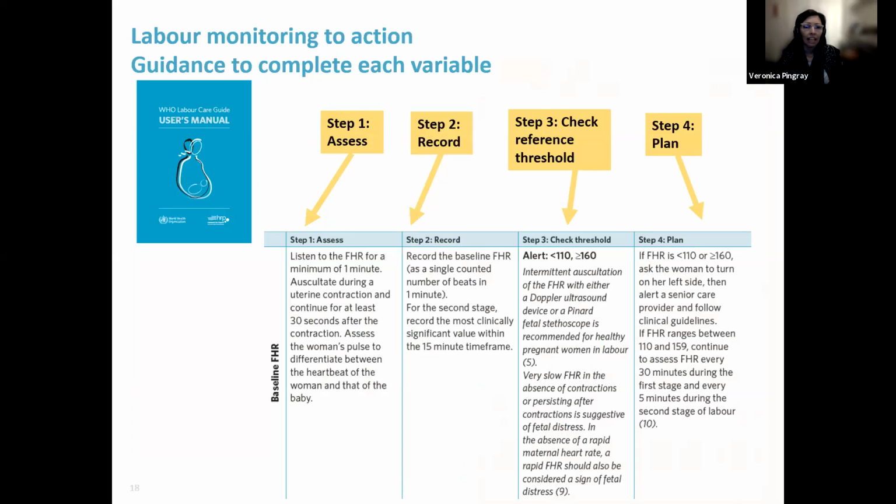So if we need guidance on how to complete, and probably at the beginning, when we start using this in our own setting, we will need some support to start using the LCG, the Labor Care Guide. If we need guidance on how to complete each of these four steps, the user manual will guide you how to complete each of these variables. So if you can consult the manual now, that would be fantastic.